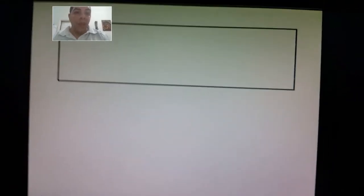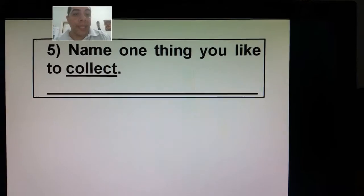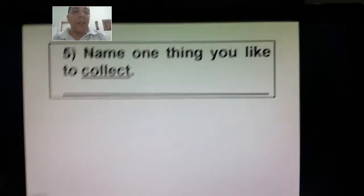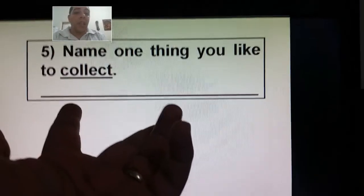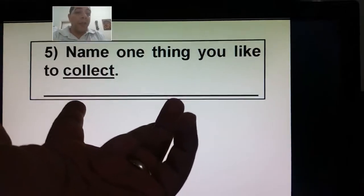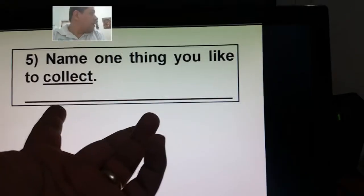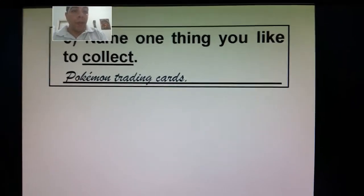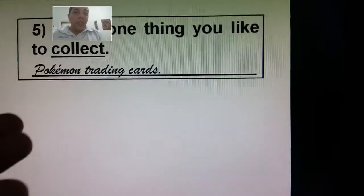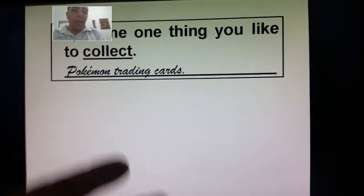Okay. That leads us to number 5. Name one thing you like to collect. What do you like to collect, fellas? This answer is very personal. So I was thinking, and the other day I saw the boys playing with some Dragon Ball cards and with some Pokemon trading cards. So that's why I came up with this answer, Pokemon trading cards. But that is not the case for each of you. Some girls don't like Pokemon trading cards, so write something different, depending on what you collect.